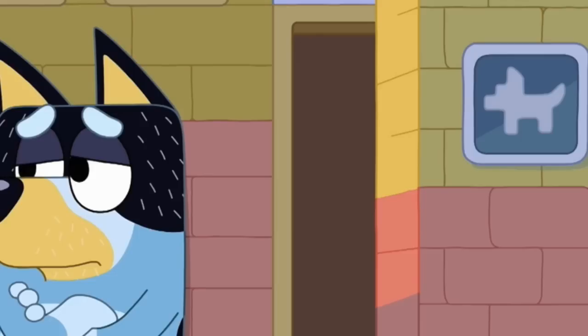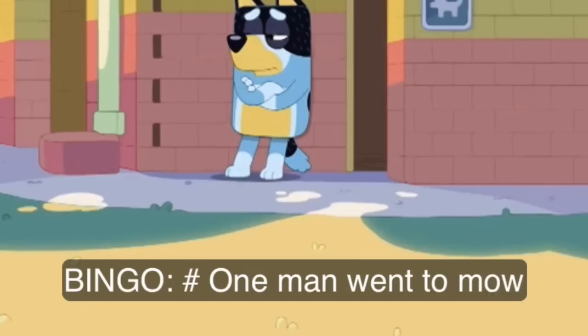The next little funny dog Easter egg, of course, is when they are at that toilet block, we see a little dog icon to say that it's the toilets rather than the human icon that we would normally see. Which also brings us into the question of the song that Bingo is singing in it. And in the bathroom, we hear her singing the song, "One man went to mow a meadow."